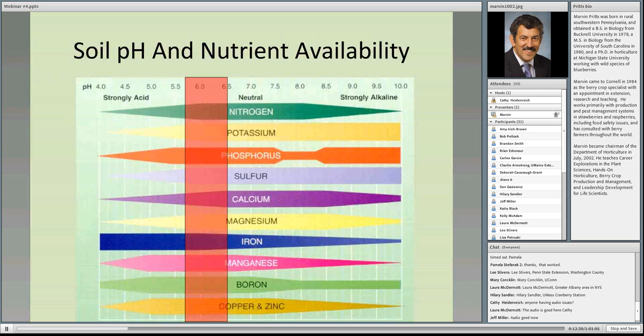You've probably all seen this in soil classes back in college, but the amount of nutrient that's available to the plant is very dependent on soil pH. The optimal range for most crops is a little bit less than 6 up to about 6.5. And of course, you all know blueberries are the exception. They're down around 4.5 for the optimum. But for most of the plants that we're dealing with, the berries, and even vegetable crops, it's around 6 to 6.5. Because of that range, most of the nutrients are reasonably available to the plant.